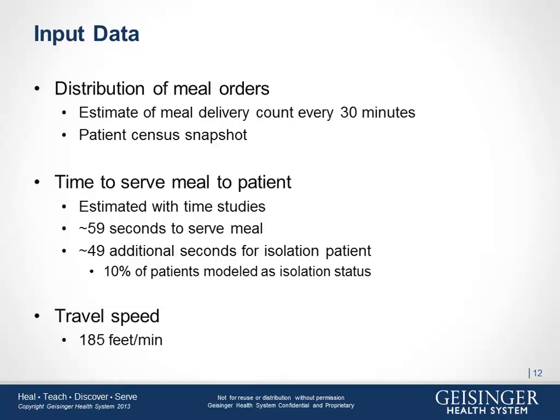So what we found, it took about a minute for the host on the floor to take the meal from the cart to the patient, and then additional 50 seconds if that patient is an isolation patient, right? So if it's MRSA or C. diff, if the host has to gown up, get the gloves on, get all of that on, it's going to take extra time. And so we're able to match that to our isolation census.